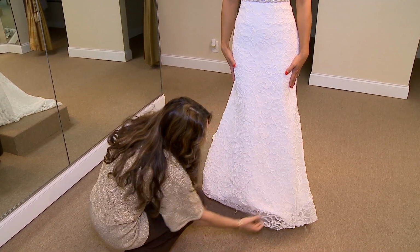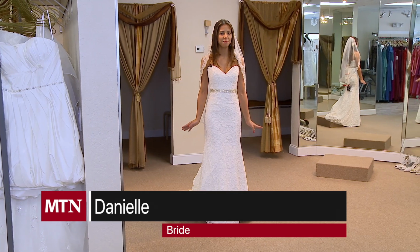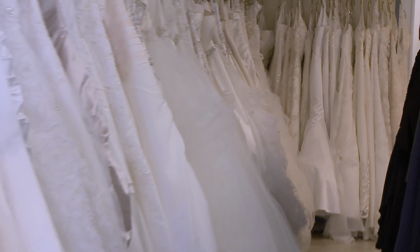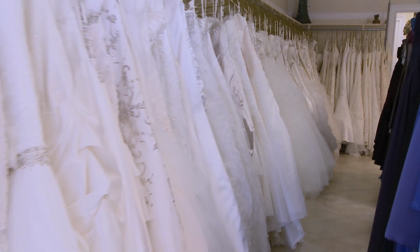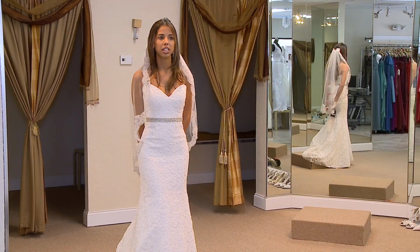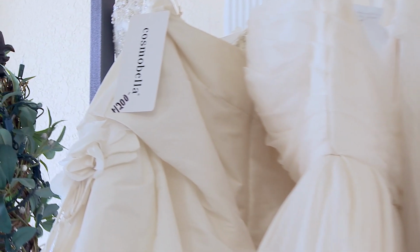I had that dream that I was going to walk down the aisle in a beautiful and big church with a princess gown. Wedding dresses, an iconic symbol of marriage and one that can make up a big part of a bride's budget. My wedding gown was $950. Now, when it comes to dresses, you can get them for $500, you can get them for $20,000.